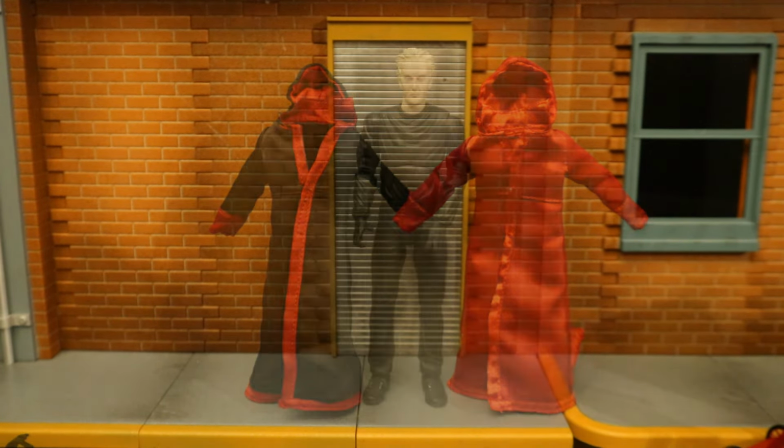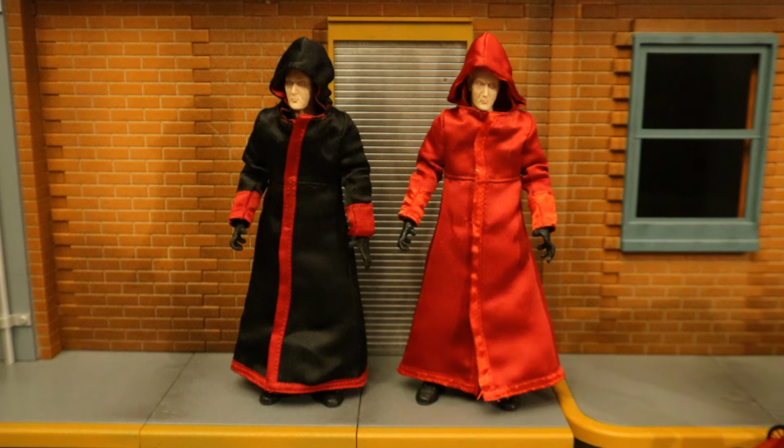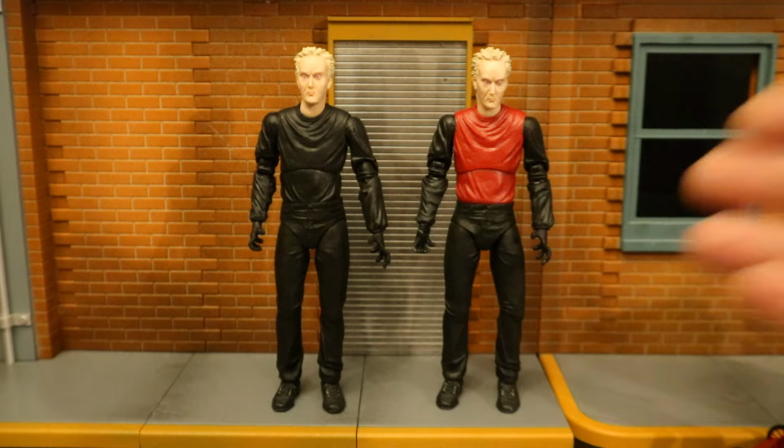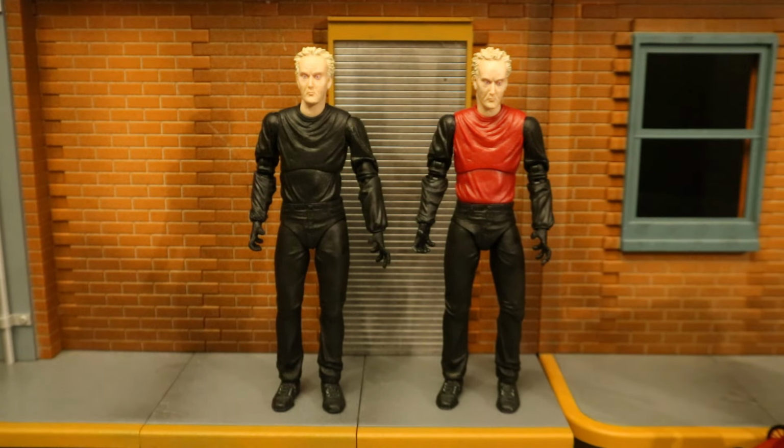Now I wanted to check out the differences in reuse between this black robe version of Jigsaw and the red robe version. Here they are, both wearing the robes. Everything is exactly the same except for the color of the robe and some of the paint job on the figure. And then here are both the Kramer figures with their robes removed. It's exactly the same figure, except this one has an all-black outfit. This one has a black outfit with a red shirt.